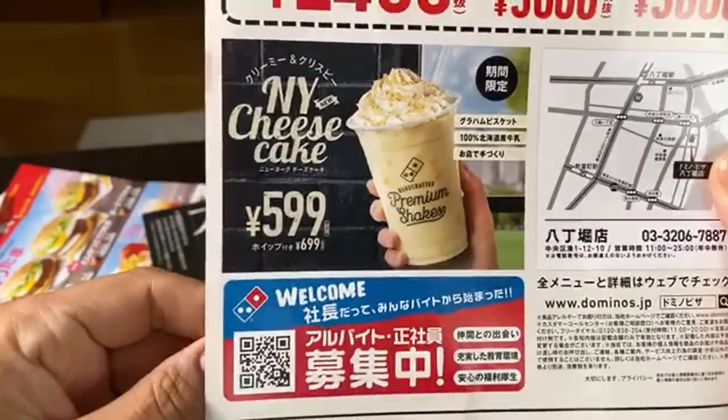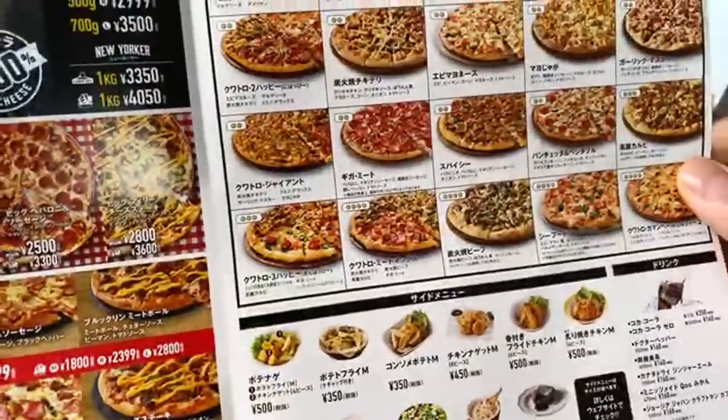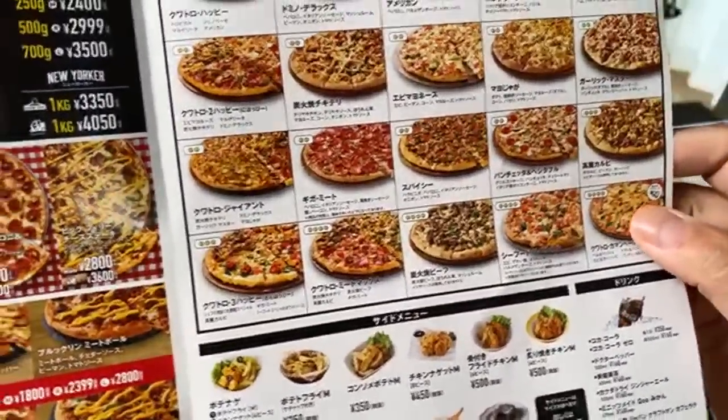New York cheesecake shakes from Domino's. That's pretty cool. This is Hacho Bori, which is my neighbor. Jeff Ang's in the house. Somebody likes Domino's, Jeff. It is pretty good in Japan.